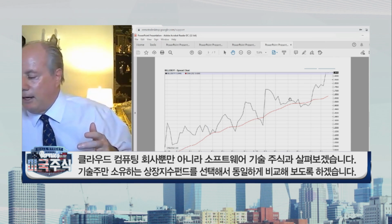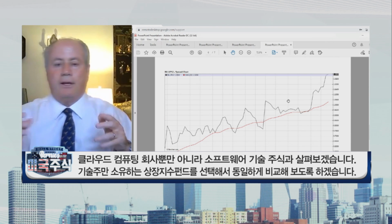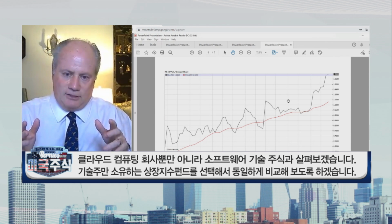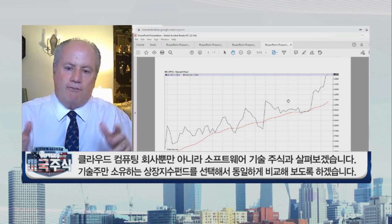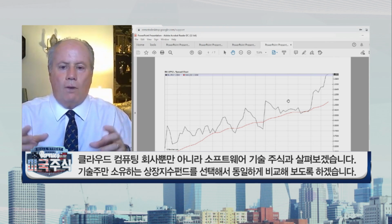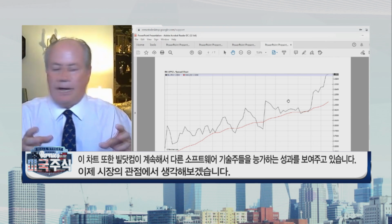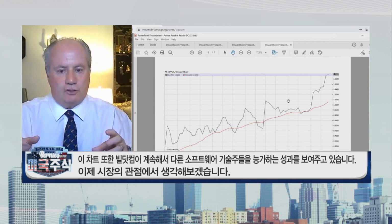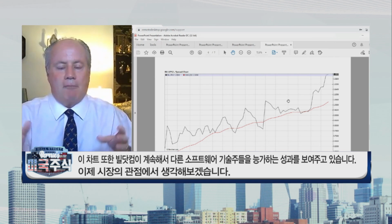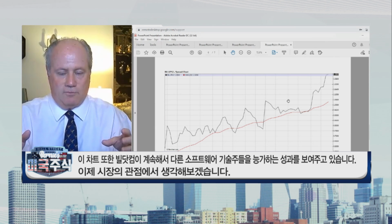If we look at not only cloud computing companies, but software technology stocks. So we'll take an exchange traded fund that only owns software technology stocks. And we want to do the same thing. We want to look at how Bill.com has done relative to software technology stocks. And this chart shows the same thing. Bill.com continues to outperform other software technology stocks.